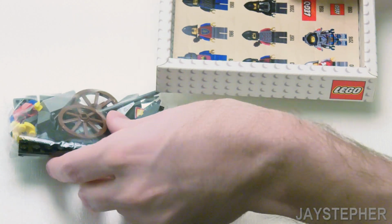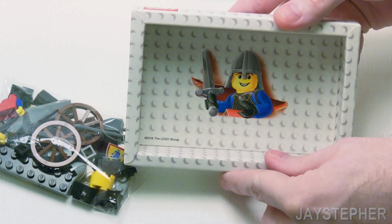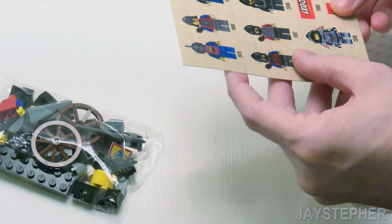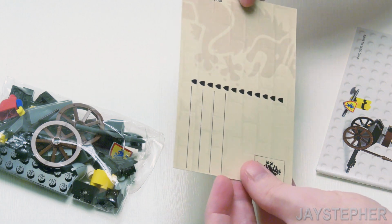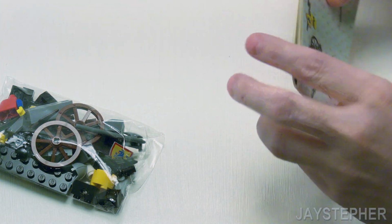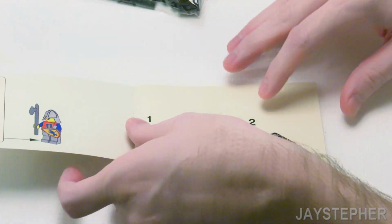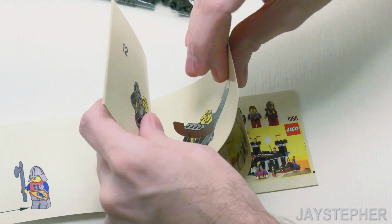We get a bag of bricks. It's a nice box, too. Are those stickers? It's like a postcard. Here we have an instruction manual. We'll take a look at that before we put together the build. Oh, we don't care about all that. I want to see the history.